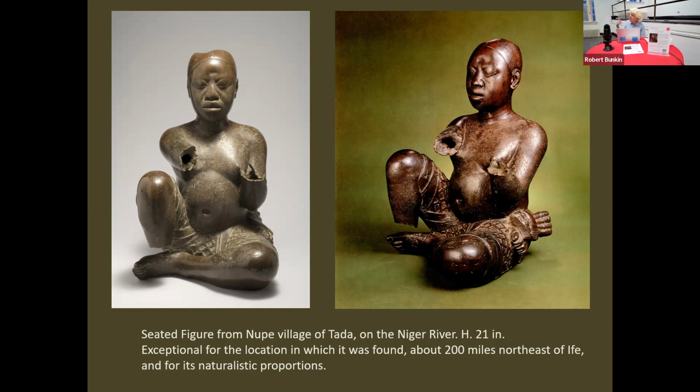Well, okay, so this figure, you have to remember these are about 500, 600 years old. And this particular figure was never buried. It was recovered in the Nupe village of Tada. You can see that in my caption there, which was on the Niger River. Now, that is about 200 miles northeast of Ife. So what was it doing there? We don't know exactly.